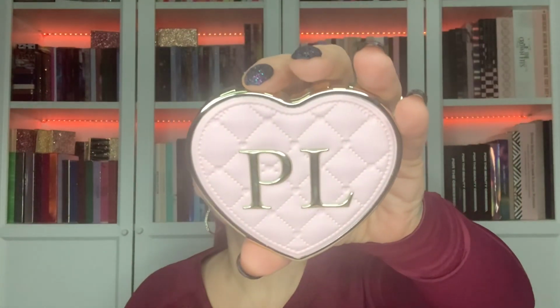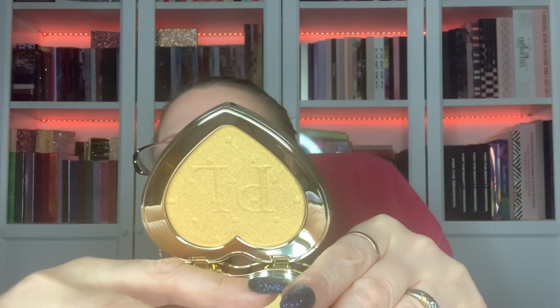Number 11. Oh, skin bling. Oh, is this the highlighter? Wow, look at that. It's called Gold Mine, so I would imagine it's a highlighter. Oh wow, look at that. How pretty. Pity my initials aren't PL anyway. Wow, that's lovely. Look at that. If you like gold, you're going to love that. Let's have a little.